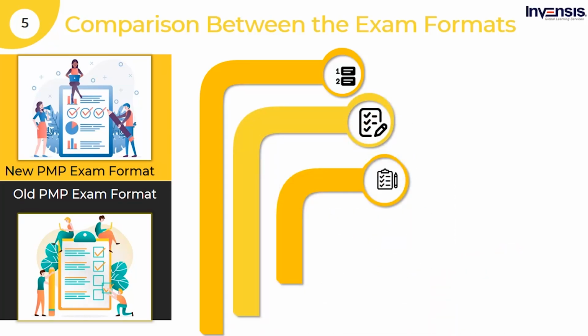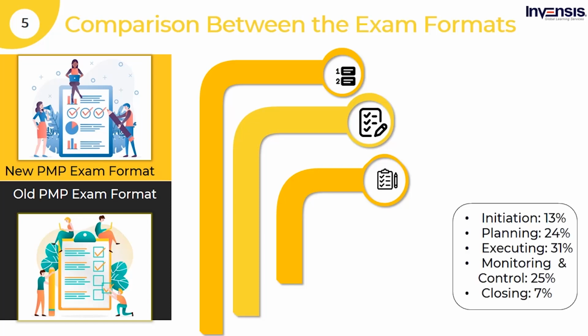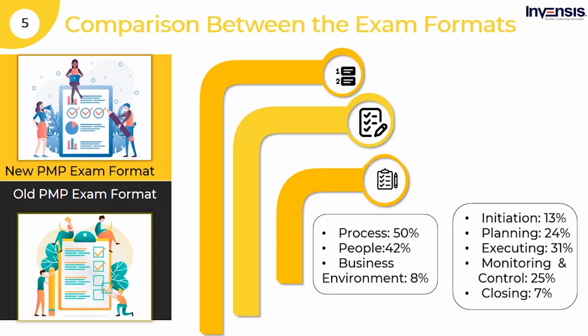Next, in the old format, the proportion of exam questions was divided as follows. Initiation 13%, planning 24%, executing 31%, monitoring and controlling 25%, and closing 7%. Whereas, in the new exam format, we have the proportion as process 50%, people 42%, and business environment 8%.